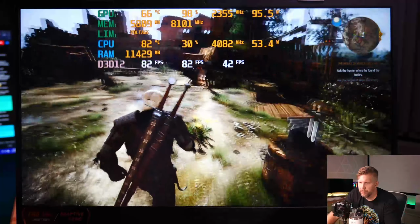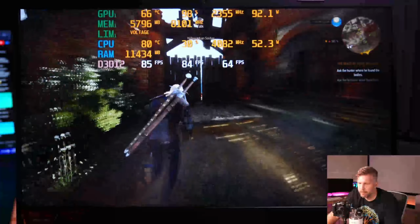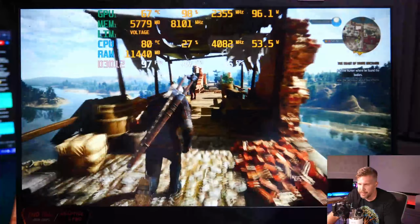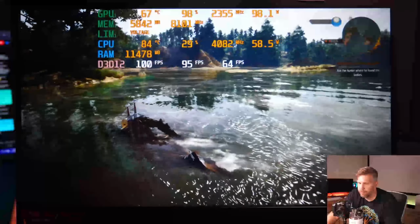Here we go. 83 FPS right now, 61 for our 1% low. We're hitting 99% GPU utilization. That's excellent. Very, very good. 98 watts, 99 watts of power to the GPU.